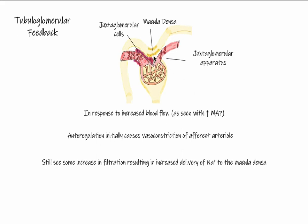In response to that increased sodium load, the macula densa will release some paracrine agents, which will affect this afferent arteriole, and it will cause vasoconstriction. So the vasoconstriction, sure, is going to be contributed by the autoregulation that we discussed previously, but this release of the paracrine agent causing vasoconstriction of the afferent arteriole from the macula densa is likely to play a more important role in the long-term vasoconstriction, thereby keeping our glomerular capillary hydrostatic pressure relatively normal and therefore keeping our GFR relatively stable, even in the face of an increased mean arterial pressure.